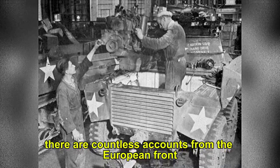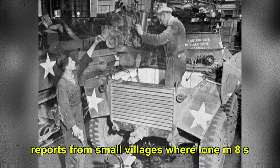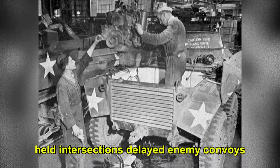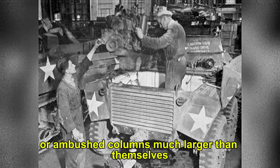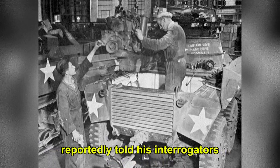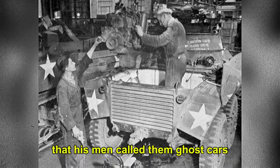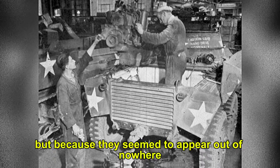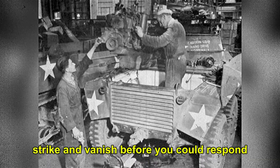There are countless accounts from the European front. Dusty, half-forgotten reports from small villages where lone M8s held intersections, delayed enemy convoys, or ambushed columns much larger than themselves. One German officer captured near the Siegfried Line reportedly told his interrogators that his men called them ghost cars, not because they were silent, but because they seemed to appear out of nowhere, strike, and vanish before you could respond.